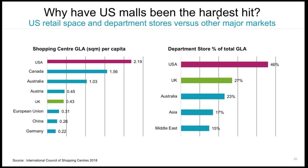So we've got more shopping centers per capita, and then online shopping is picking up much faster in the US. So as online shopping takes over, it affects companies with more shopping center space. And that's why the US is seeing lots of store closures. Last year, almost 7,000 stores closed down in the US, more than in 2008, because of that shift from physical retail to online shopping.